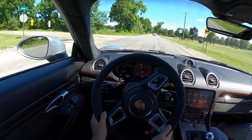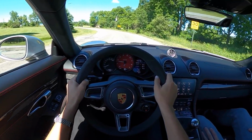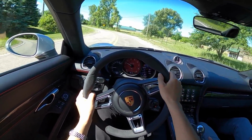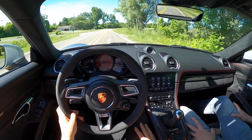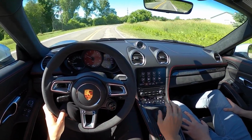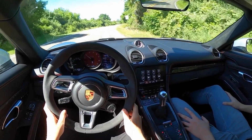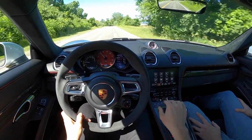It has auto rev matching, but you can turn that off with different drive modes. Tires are sticky. Oh yeah, they are. One of the best shifters in any sports car, I think, ever. I don't know, this might be better. I've really grown to like it this week. It's just the perfect throw. I think it's still a slightly longer throw than the Cayman GT4, but it just feels right.